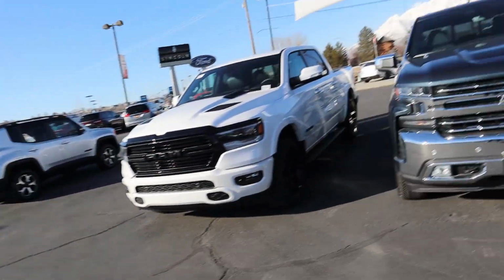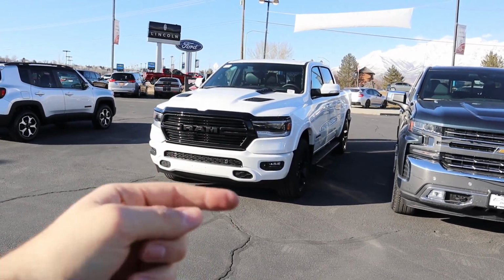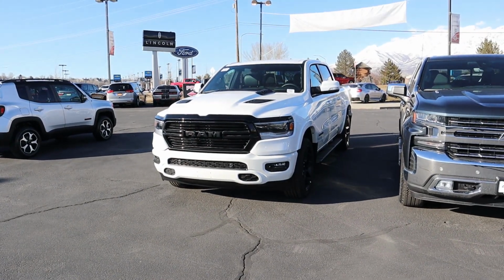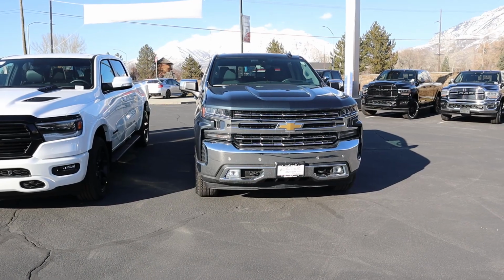But what I'm going to say is the Ram is the winner for this particular comparison, just because the interior is a little bit nicer, the exterior styling is a little bit nicer, and it definitely feels closer to the price tag, whereas the Chevy lags behind just slightly.